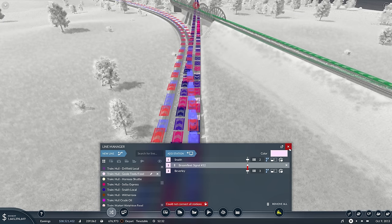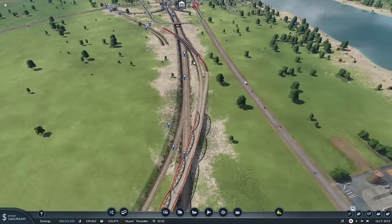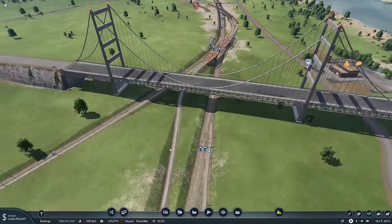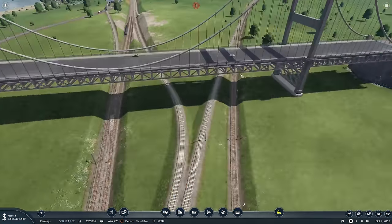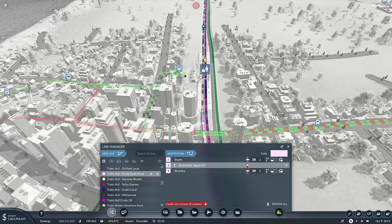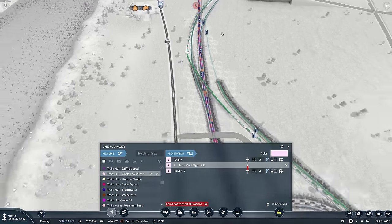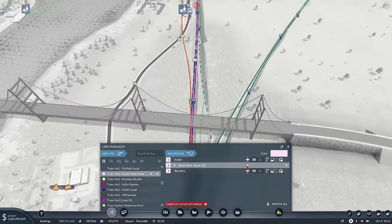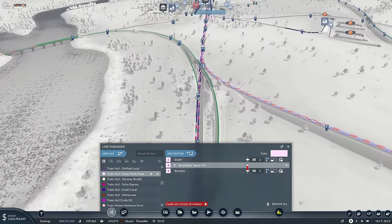Beverley back to Snaith appears to be fine, because it can still use the passenger lines, can't it? I mean, it can go over and... No, hang on. I don't know how it's thinking it can do that, actually. That's a point. Well, it reckons it can get down here somehow, using this over-the-top line. Oh, yes, it can go across at this junction. Right, okay.